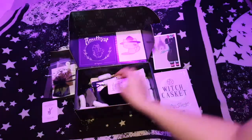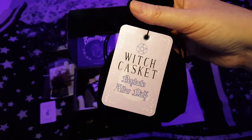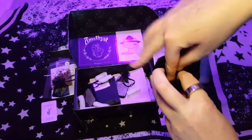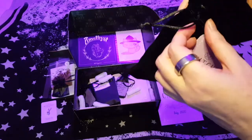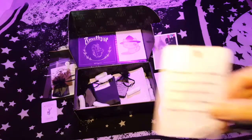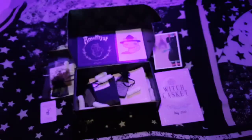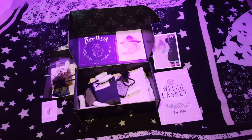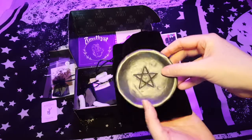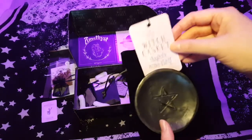Next, we have the Pentacle Altar Disc by Summer's Isle, Witch Casket exclusive. Presented in a black velvet pouch, inscribed with a protective pentacle, the beautiful rustic handcrafted dish honors the elements, and it's a practical addition to your magical space. It can be used as an offering dish to hold and display crystals, herbs, blends, or anything that you want. So cute. It's got a great weight to it too.